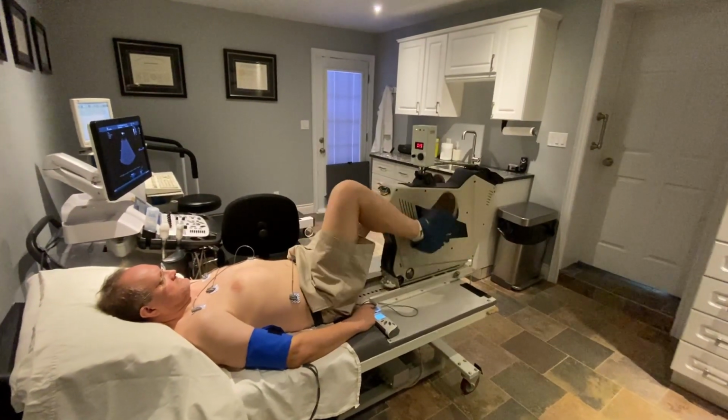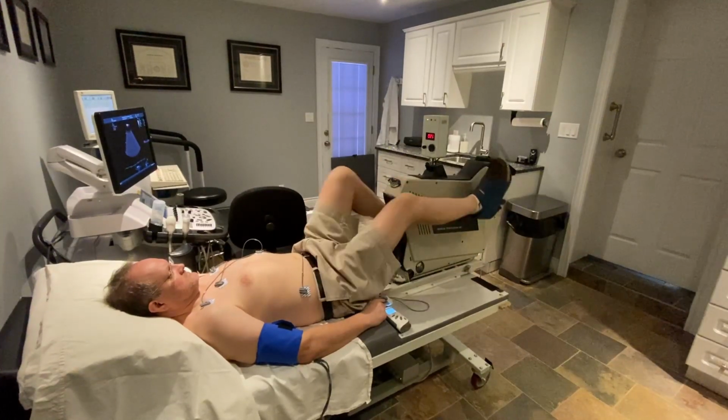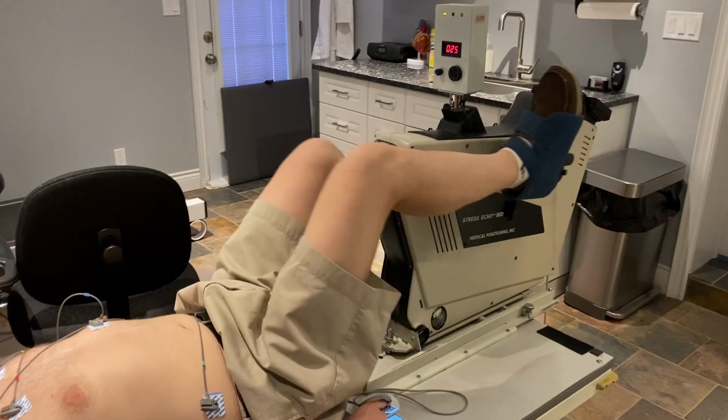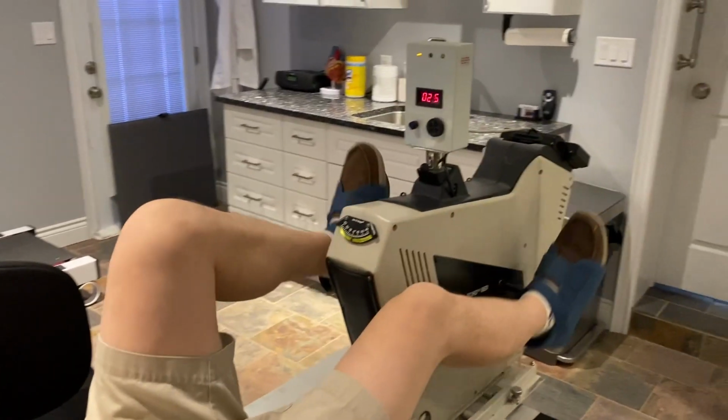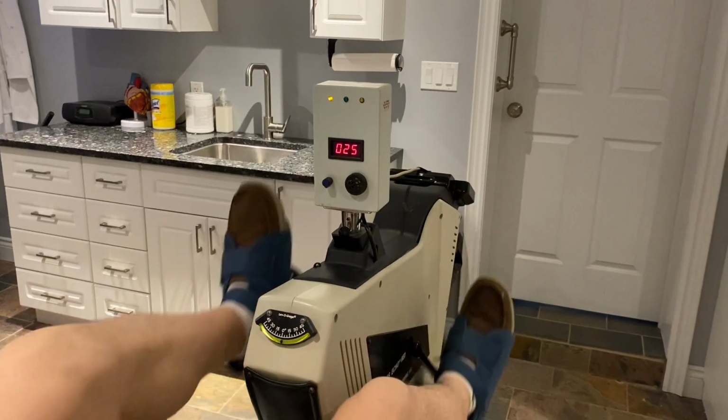And of course, if you're on the bike, our supine bike, you're actually lying on a table, and of course you can't fall off this bike. Whereas of course with the treadmill, people often have uncertainty and are sometimes concerned that they might fall.